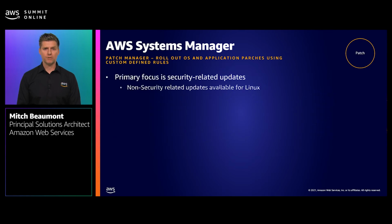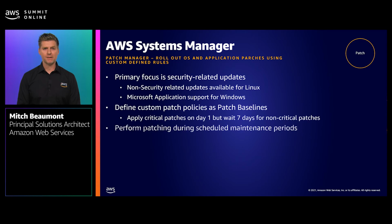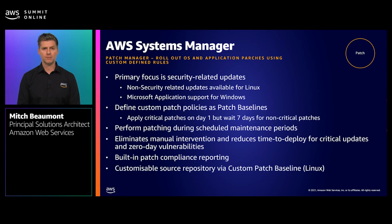So we've now got our inventory. We also have our patch baseline and we have our automation documents. AWS Systems Manager Patch Manager brings all of this together. Systems Manager Patch Manager rolls out operating system and application patches using custom-defined rules, thanks to patch baselines. Patch Manager automates the process of patching managed instances with both security-related and other types of updates.